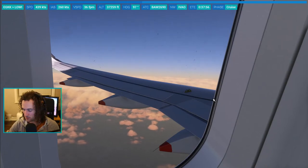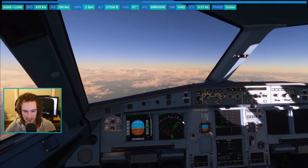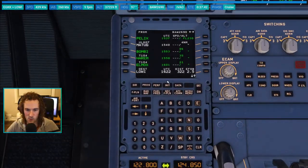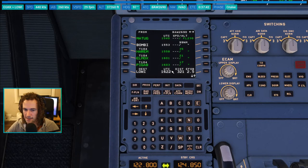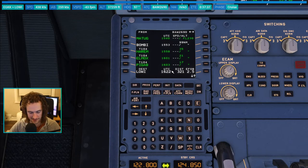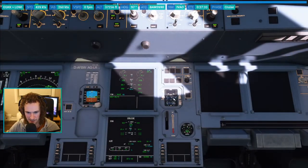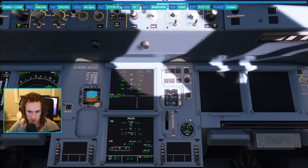Right then, so kind of just taking it easy for a little bit here. Let's have a look at our ETAs and whatnot here. So our ETA here is 20 past 4 UTC time, which is obviously in-game UTC, so that's in about 40 minutes time.